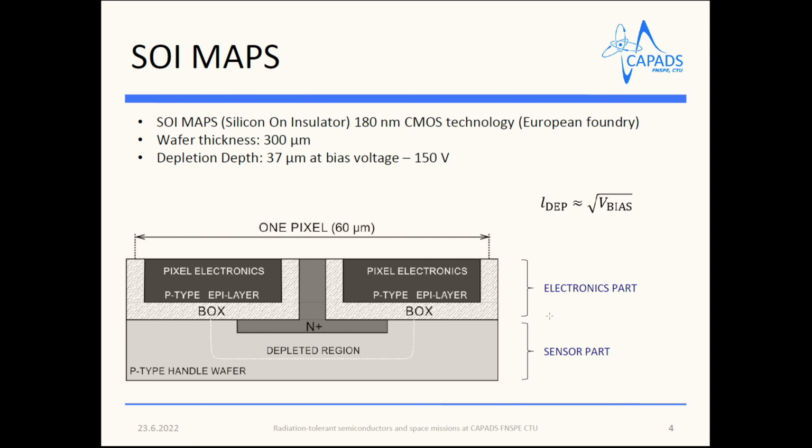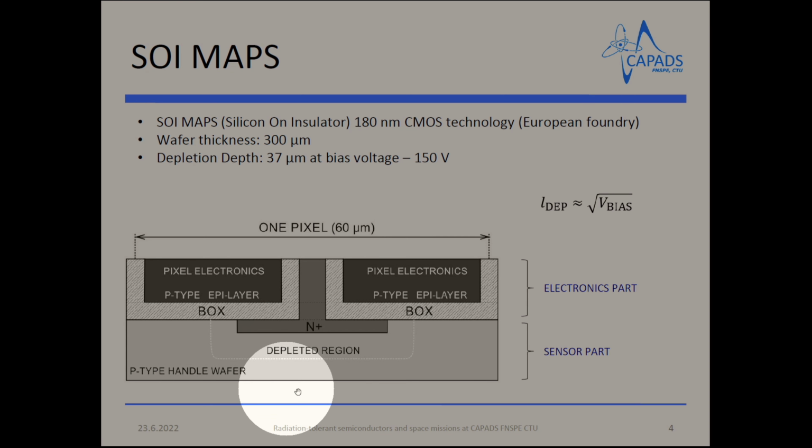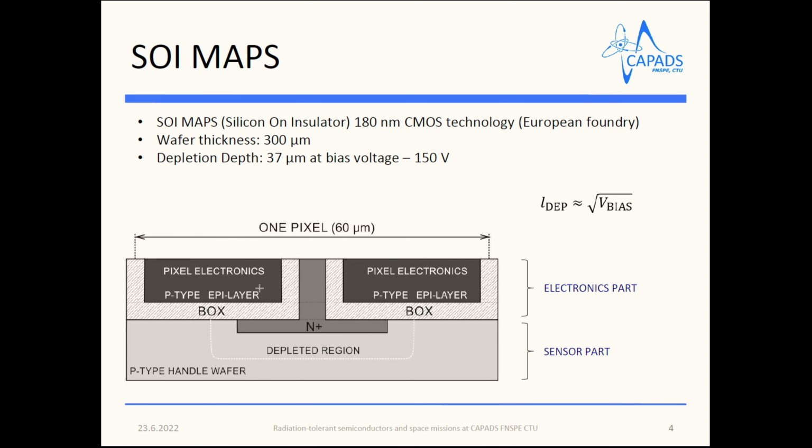So our chips are based on silicon on insulator. Those are the monolithic pixel detectors. They have been made in 180 nanometer CMOS technology. As you can see in the vertical cut of the chip, the sensing part is in the handling wafer. Meanwhile, the readout electronics, which is responsible for the signal amplification, is separated by a buried oxide box. So basically, you can have both integrated in one chip.